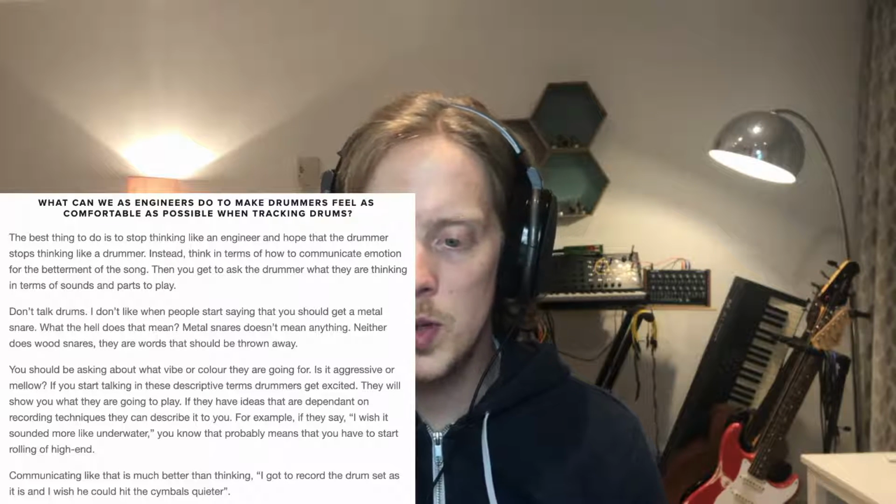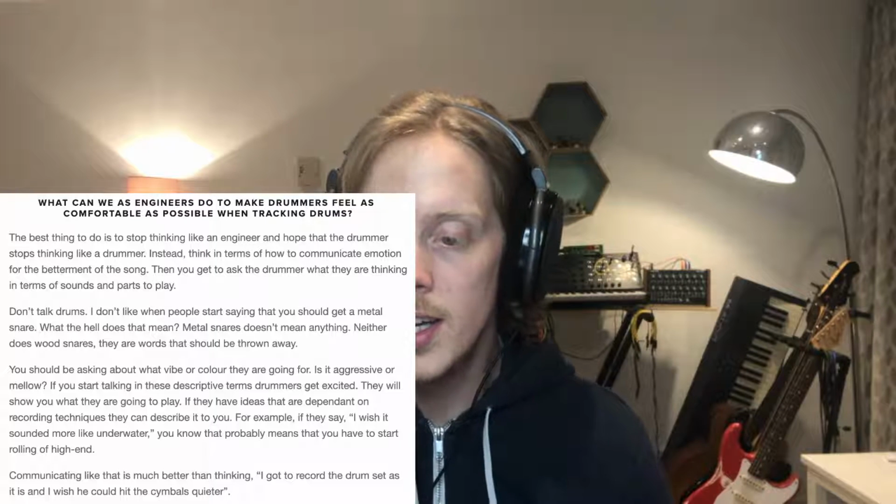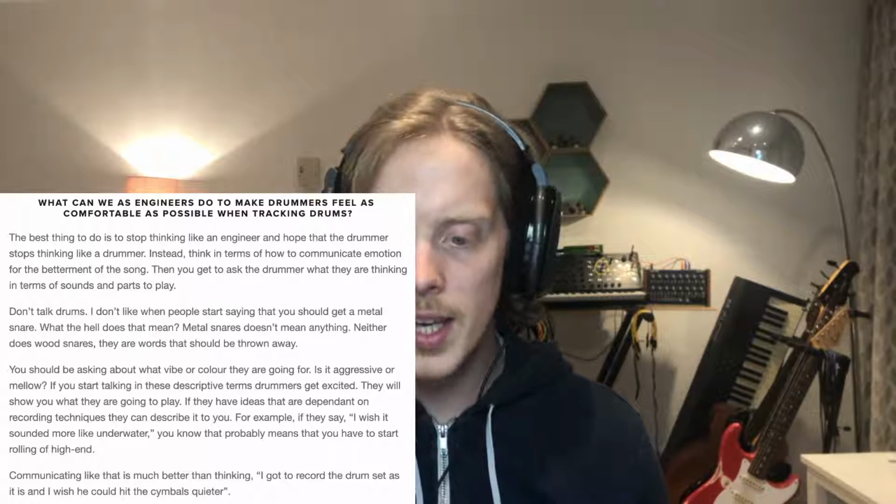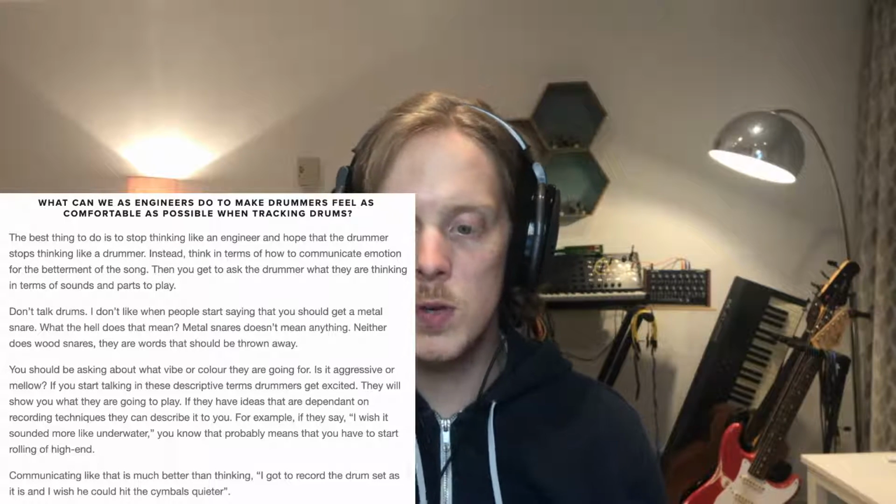Metal snare doesn't mean anything. Neither do wood snares. They are words that should be thrown away. You should be asking about what vibe or color they're going for, and this is very similar to Gavin's point. He continues, is it aggressive or mellow?